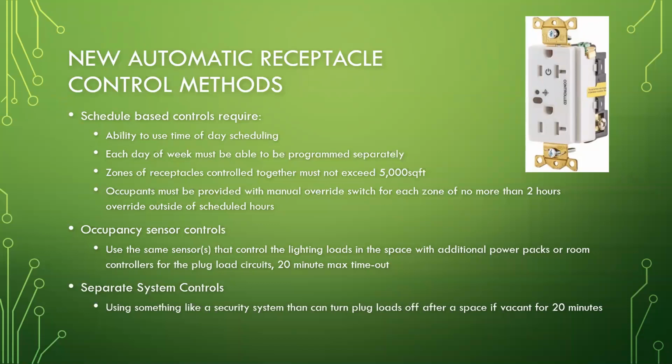If you go the occupancy sensor route, you're basically limited to the same thing as you would be with your lighting load as well. So the same occupancy sensor that's controlling your lighting loads will also have to control your receptacle loads, and you have a 20-minute limit. So you cannot go above that for the timeout period for the plug load receptacles as well. Separate system controls, again, security systems, I don't think we're going to see a lot of this, but if you had some sort of a key fob system that allowed the building to know when a space is or is not occupied by someone, you can use that system to provide some sort of a contact input, or use its own relay-based systems to turn off the receptacle loads after 20 minutes of vacancy of that space.